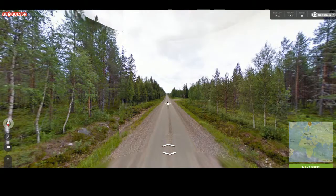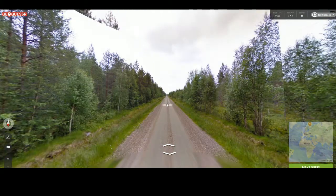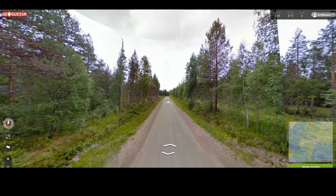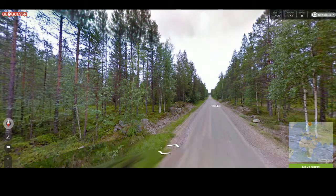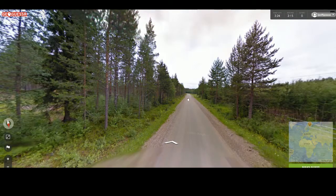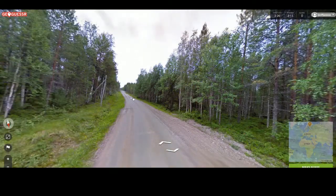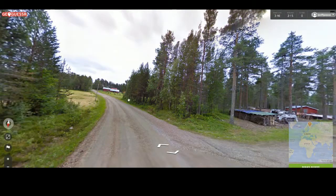I'm driving along this road, I'm going south. South. Let's find a paved road. The road turns a little bit. Still going south though. So if we do find a precise location, we're gonna guess a bit north of that.